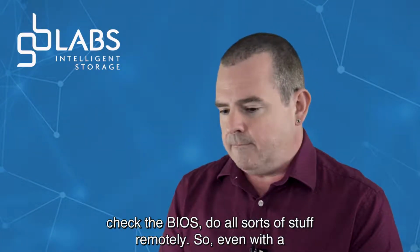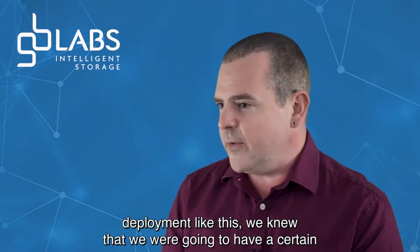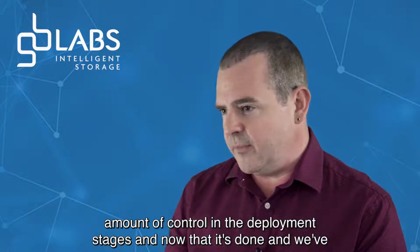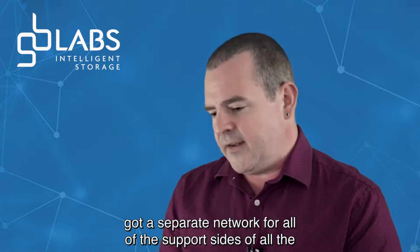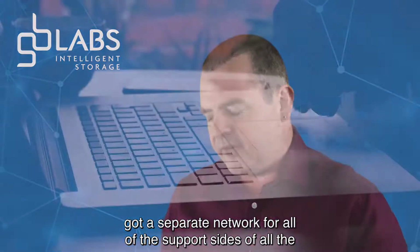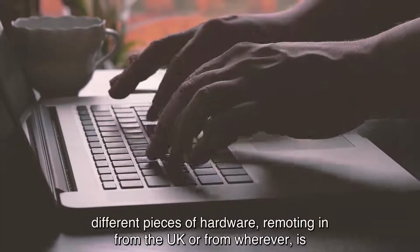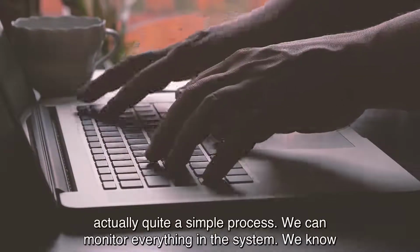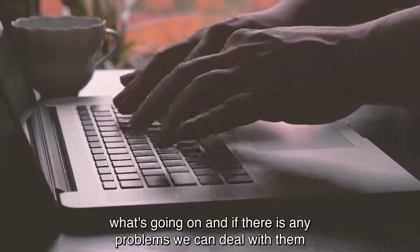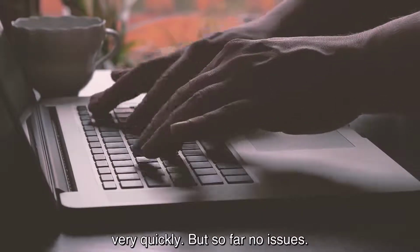So even with a deployment like this, we knew that we were going to have a certain amount of control in the deployment stages, and now that it's done and we've got a separate network for all of the support sides of all the different pieces of hardware, remoting in from the UK or from wherever is actually quite a simple process. We can monitor everything in the system, we know what's going on, and if there are any problems, we can deal with them very quickly. But so far, no issues.